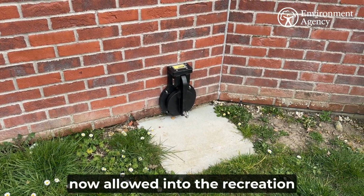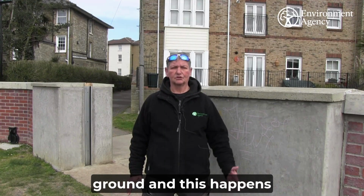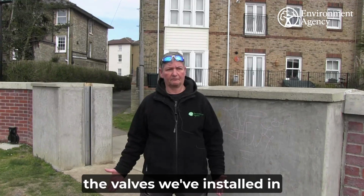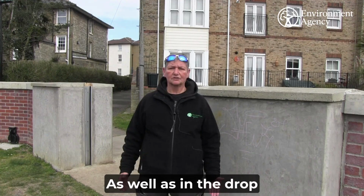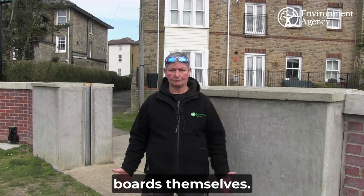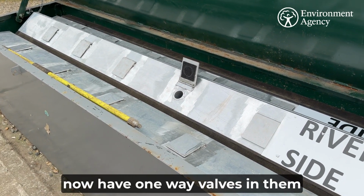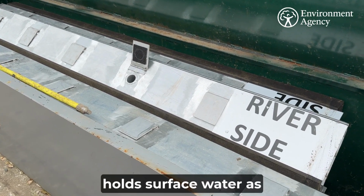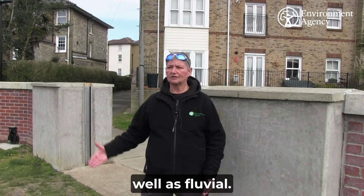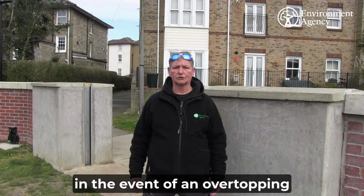The water is now allowed into the recreation ground, and this happens both through the valves we've installed in the wall all the way around, as well as in the drop boards themselves. The bottom 2 or 3 drop boards now have one-way valves in them to allow the surface water in. So the recreation ground actually holds surface water as well as fluvial flooding from Monktonmead Brook in the event of an overtopping event.